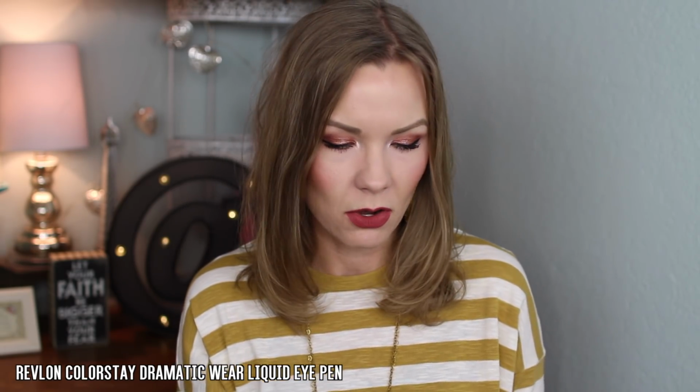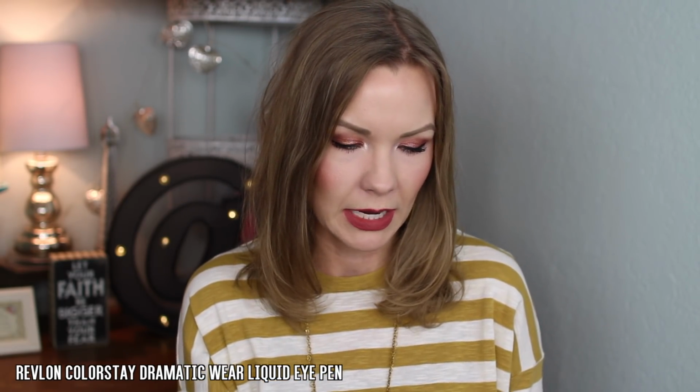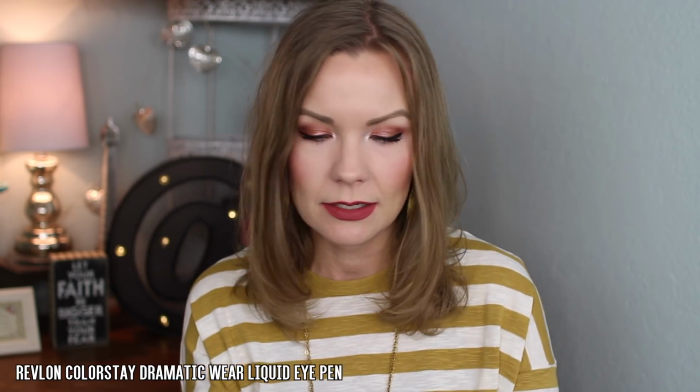This is what I have on today. This is the liner that I'm wearing today. So this applicator is more like my comfort zone. It's kind of a felt tip, sort of an applicator. I wish it were slightly bendier, but it still totally works.